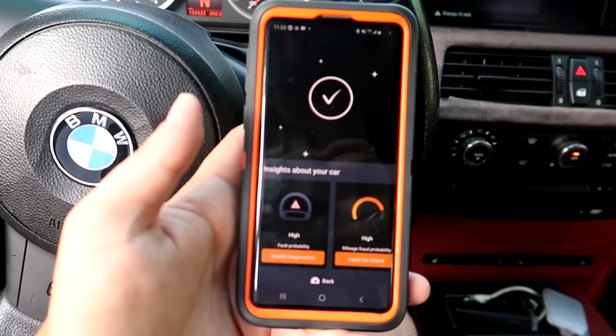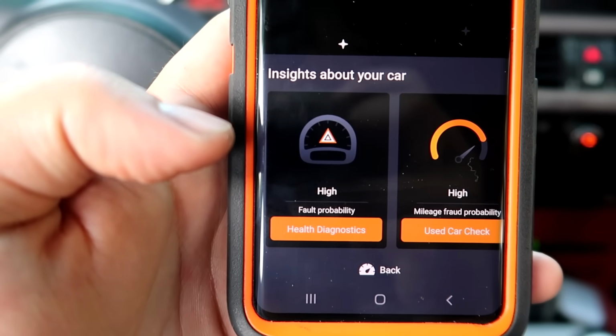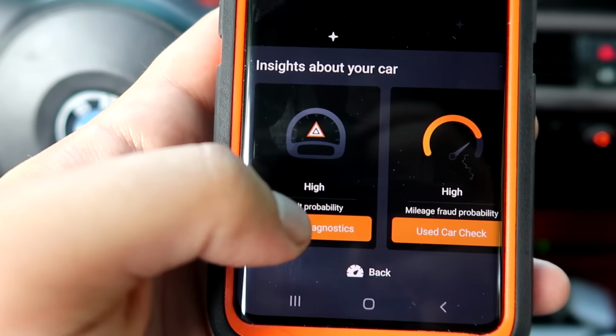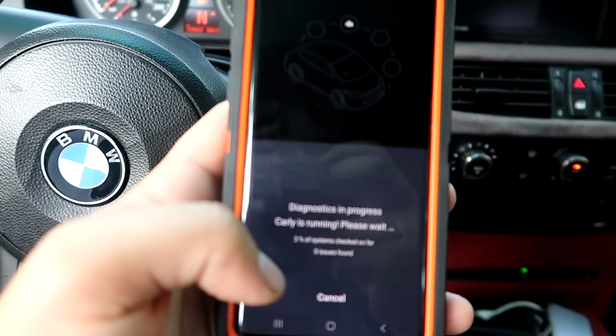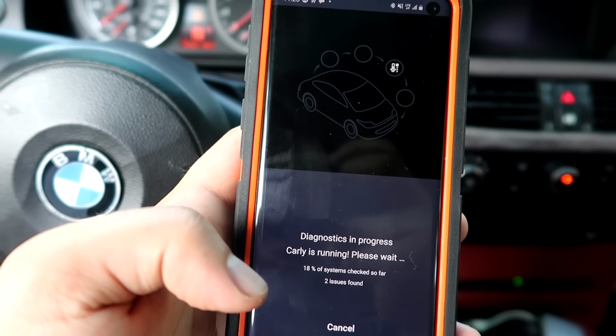What we're mainly concerned with is what's going on with the engine control module, because that's where our faults will lie for our engine issues. And right here it tells us there's a high probability that our engine has faults. So here we go. It's going to do its quick scan and come back with what's going on.